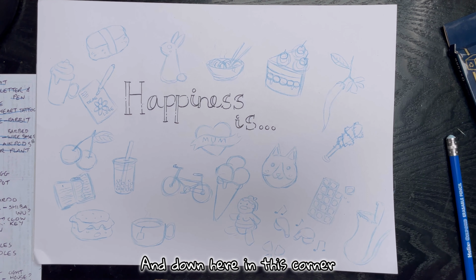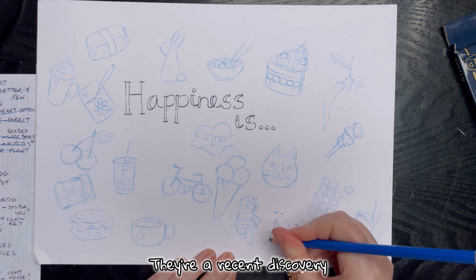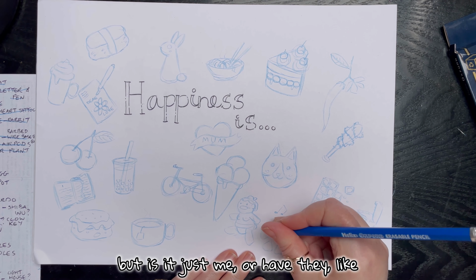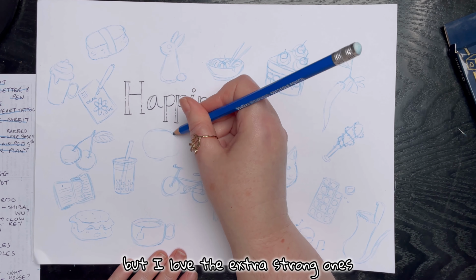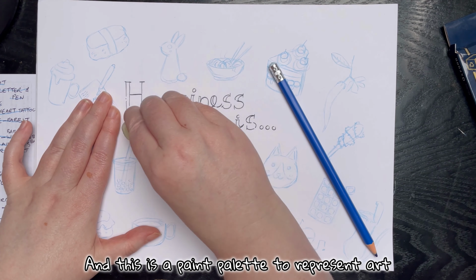And down here in this corner, these little suspicious things are Smints. They're a recent discovery. I used to have them way back when they were very tiny, but is it just me, or have they doubled in size? I'm really sad that you can't get the lemon ones in the UK anymore, but I love the extra strong ones. And this is a paint palette to represent art.